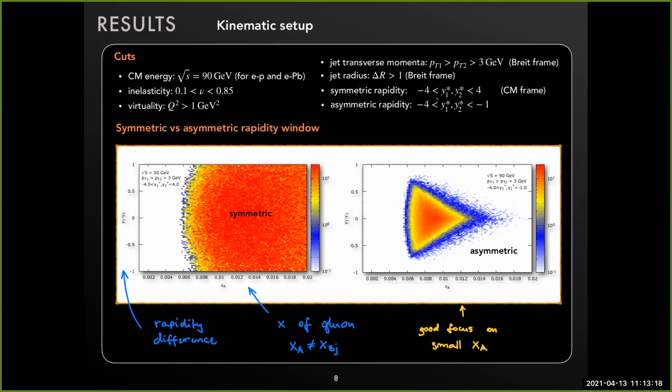Then we studied two types of rapidity cuts. One is symmetric, from -4 to 4, and another one is asymmetric. I will be focusing on the asymmetric rapidity window. The reason is that if we plot x of gluon, which for dijets is not Bjorken x, on the x-axis, and the rapidity difference on the y-axis, then with the symmetric rapidity cut you see it's very broad. You go really to higher x of gluon, which we don't want to do, not yet at least, not with the gluon distribution that we have right now. Whereas if you impose the asymmetric cut, you have this very nice focus on smaller x.